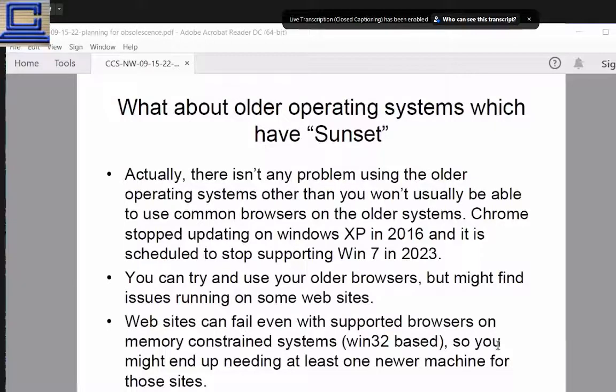Operating systems go sunset as well. Usually there isn't any problem using the older operating systems, but you won't be able to use common browsers on the older systems. They stop updating for some reason. I don't know why they would want to do this, but they just did. So XP stopped in 2016 and Win 7 was supposed to stop in 2023. So for your Win 7 machines, if you want to lock in some alternative browsers, that's a possibility. And you can still try to use your older browsers, but you might find issues when you run on certain websites. But you can have that with the current browser anyway, where it doesn't work.